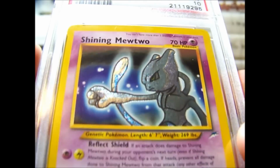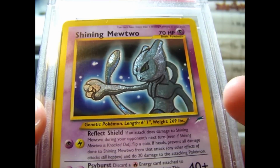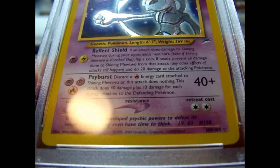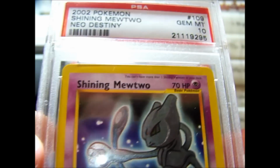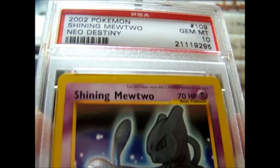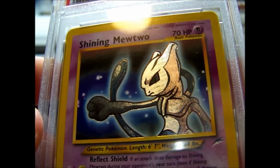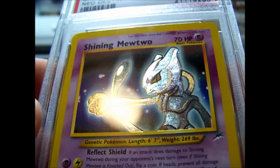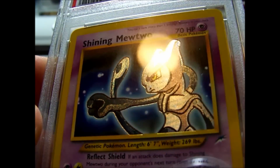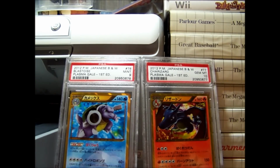Pretty sweet. I have a basically complete Shining set from Neo Destiny that I need to send myself that are like pack fresh mint. So who knows, when I get around to that, hopefully I'll get some Gem Mint 10s out of them. This card looks really awesome, just doing that glow thing. It's incredible. I actually have probably 4 of these total.